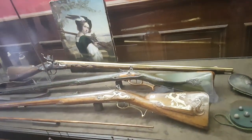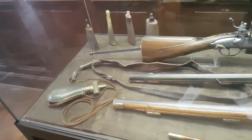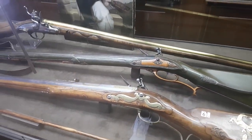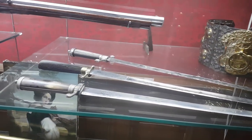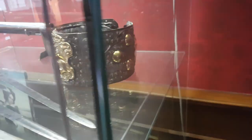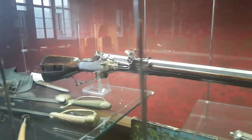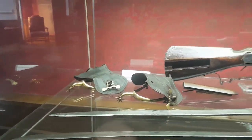My favorite part of the medieval castles are the weapons. And these are original weapons. First European guns, still using flintlocks. Some swords. Goodness gracious knows what that is. Oh, look at that. Wow, that thing is huge. Those are obviously some spurs for horse riding.